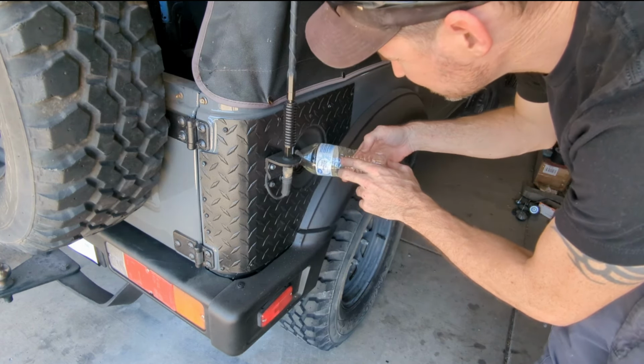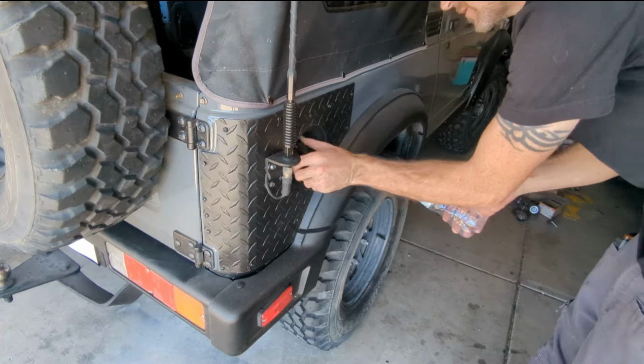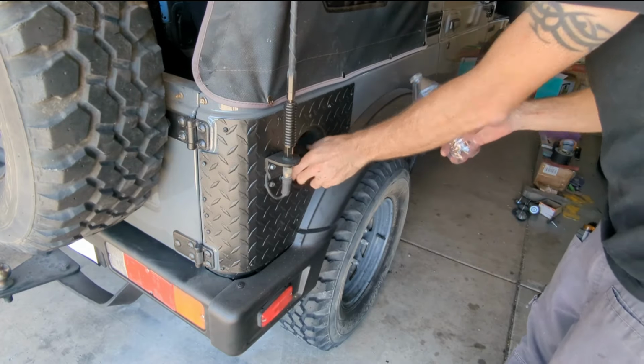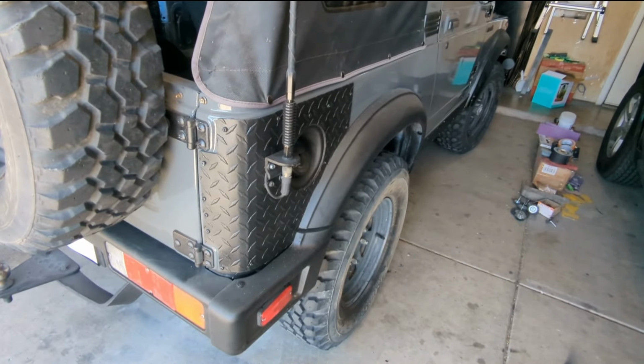It's got a leak past that little door. Alright, well, guess that's good and bad. That means the fuel pump's good, but we got issues with the carburetor again.